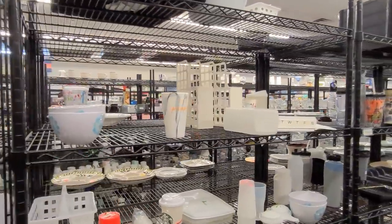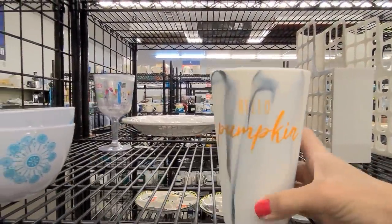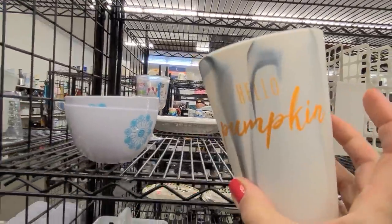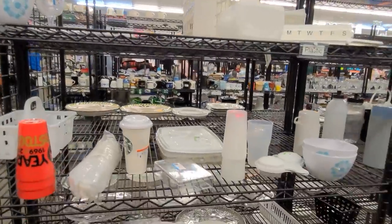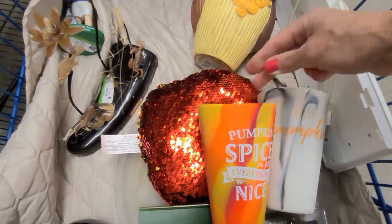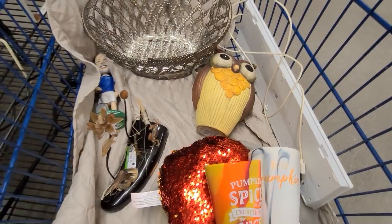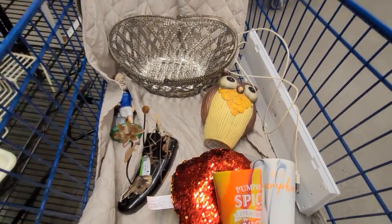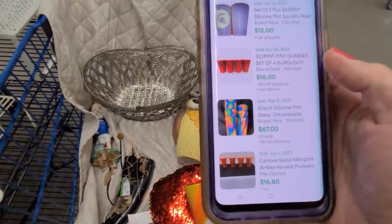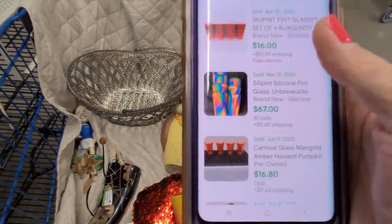I just turned around and on the shelf behind me is another one of these Silipint rubber pumpkin mugs. This is absolutely perfect because now I have a pair. Here's the pumpkin spice and everything nice. And this one says, "Hello, pumpkin." I'm going to have a look on eBay Solds to see how they're doing. As you can see, they're definitely worth picking up. A set of seven here sold for $67.